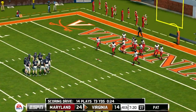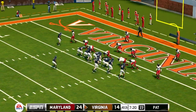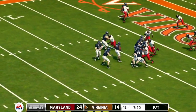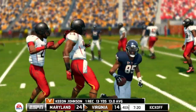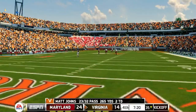And they're looking to get 2 points here. And they won't get the 2. A 14-play, 73-yard drive, but the failed 2-point conversion keeps it a 6-point score.